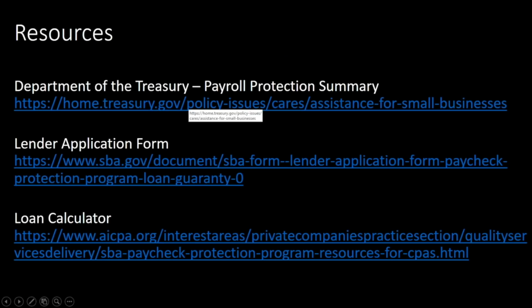Regarding the Paycheck Protection Program, these are some valuable resources that I have found, the summary in the Treasury Department. But just go to treasury.gov. There's a section there for small businesses. That is the definitive documentation that you will need to understand the Paycheck Protection Program. If you have any questions about it, those are the sources. That's the place that I go to when I want to get answers.